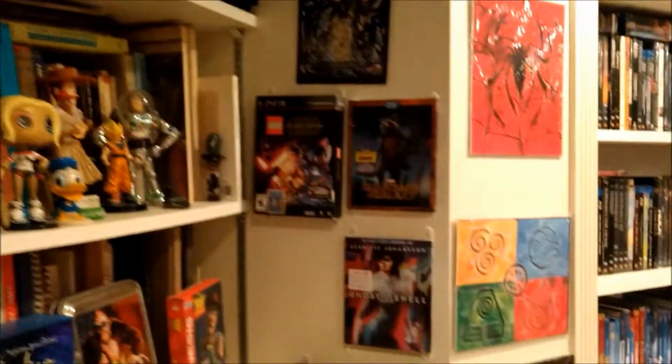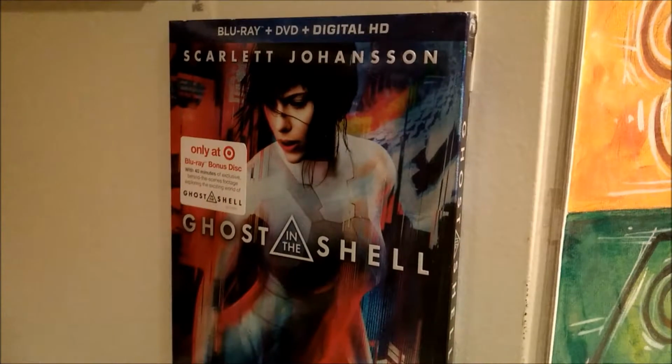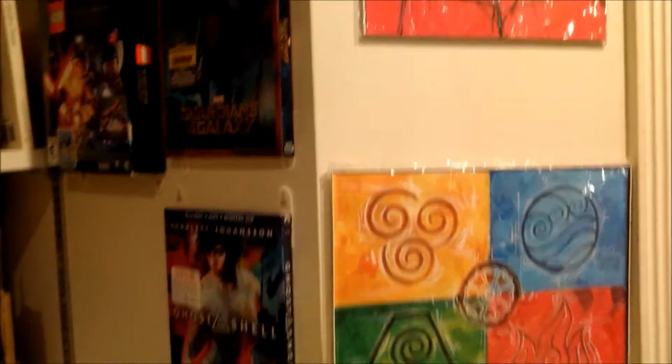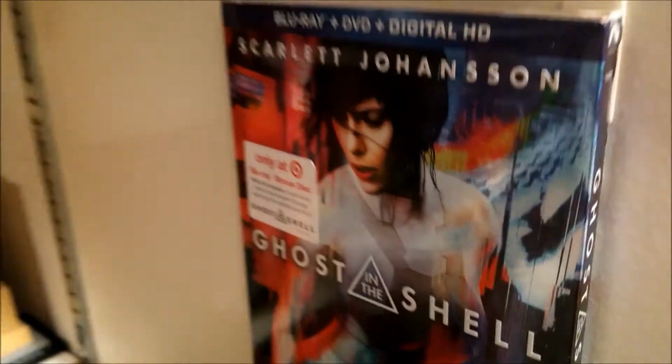And we're just browsing the collection because it's been a while since I've done one of these videos. And I got the Target exclusive version of Ghost in the Shell, but you don't know this. The slipcover was a little beaten up, and I tried gluing it back. It kind of worked to varying success.